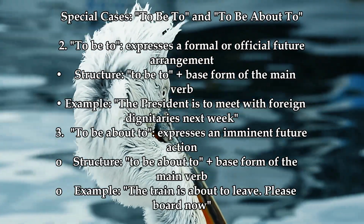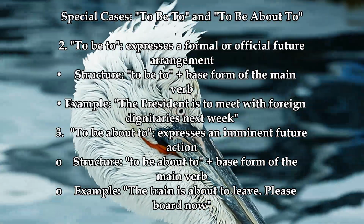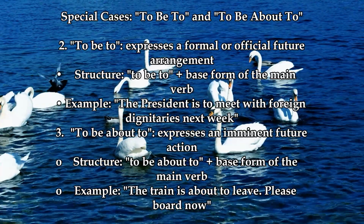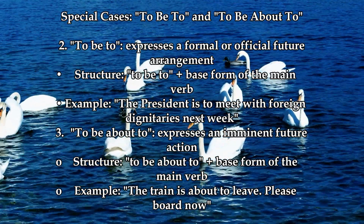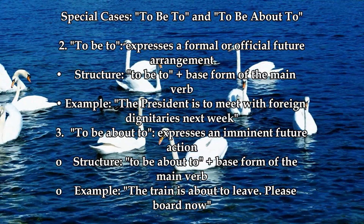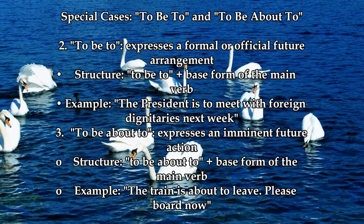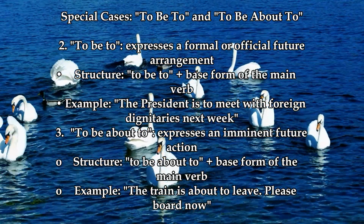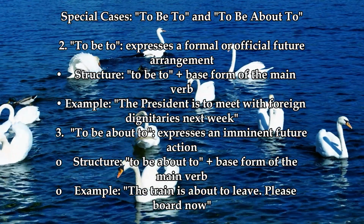To be to. The structure, to be to, followed by the base form of the main verb, can express a formal or official future arrangement. 3. To be about to. The structure, to be about to, followed by the base form of the main verb, expresses an imminent future action, something that's just about to happen. For example, the train is about to leave. Please board now.